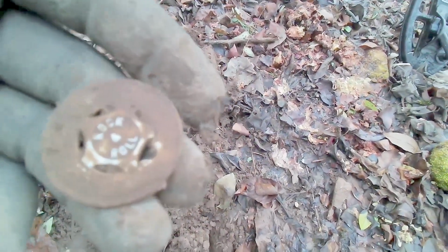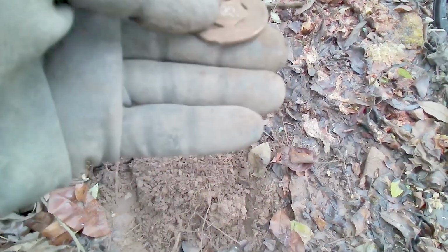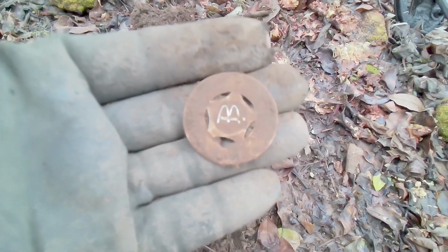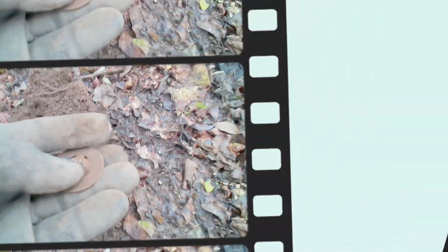Some kind of token, maybe. It says rock and roll on it. Came up at a... It's a McDonald's token, I think. It came up at an 892 on my Simplex, using field mode 1 or park 1. I'll clean it up and I'll take a video.